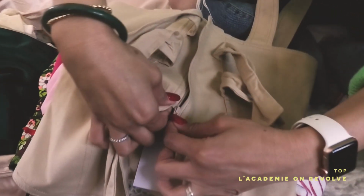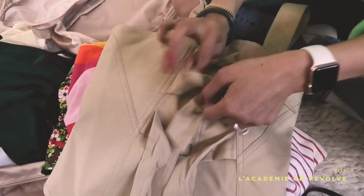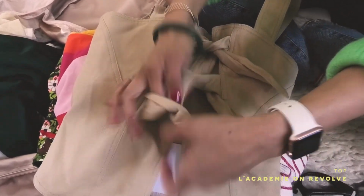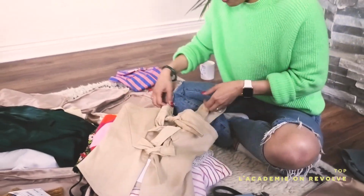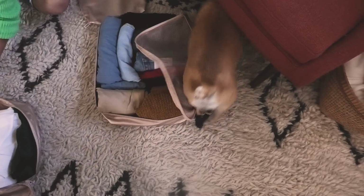It's just this cute little corset that you... What? It's like safari, but make it fashion. That's good. That's nice. Thanks, Ollie.